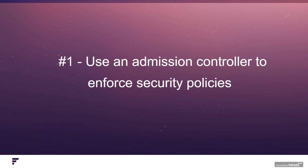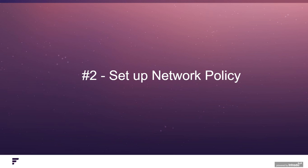No, it's okay. And we'll show you there's a couple different tools we can suggest for leveraging the admission controller to enforce those security policies, one of which is very selfishly our software, which we'll get to later, but there are other things out there that do this as well. And Kubernetes has an admission controller built in. That's something that's built into the whole process of that.